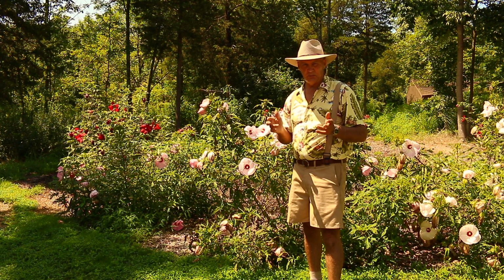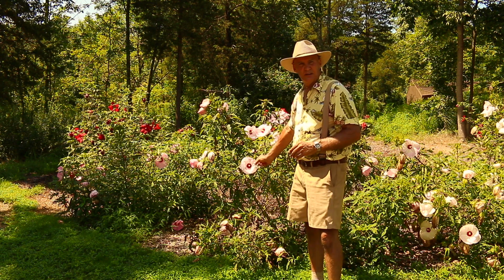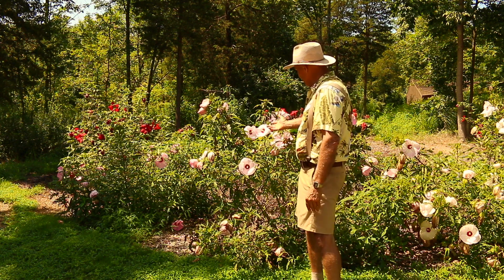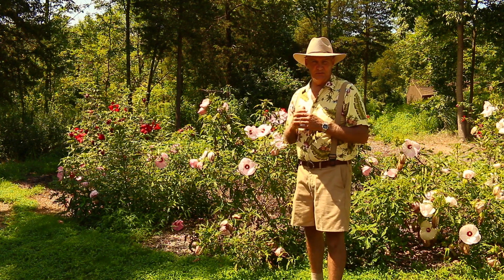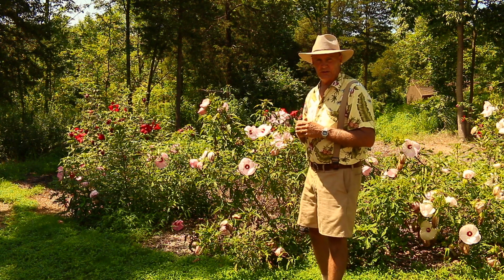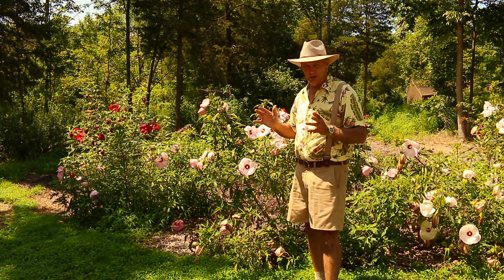Another one of my favorite plants or flowers to grow in the garden are these hibiscus flowers or plants. I have some, these are the pink variety. I also have the red variety, the Lord Baltimore hibiscus variety. And so they add a nice fullness to your garden.